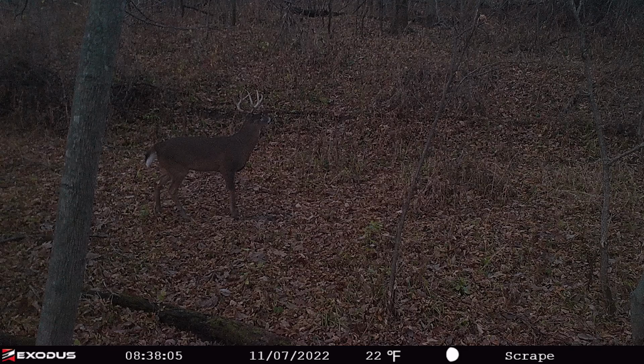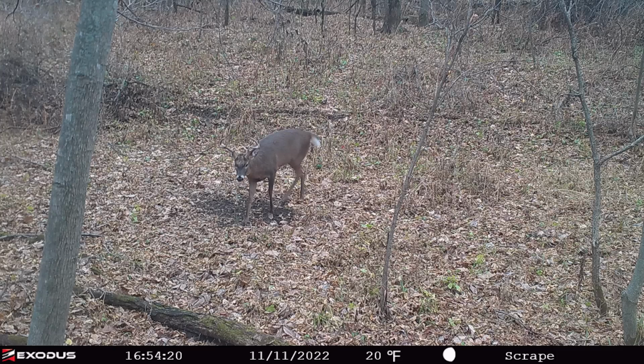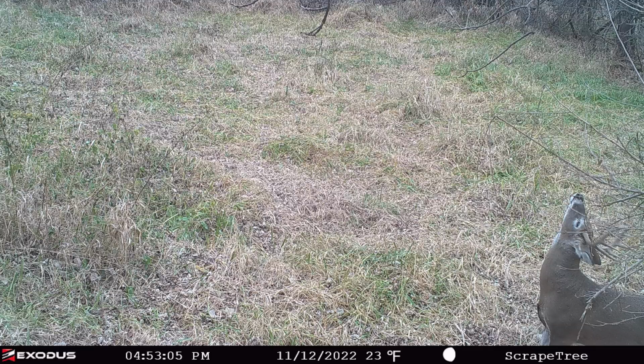Another thing that kind of surprised me throughout this data was how the scraping activity never really seemed to die down. Like I said, all these cameras were on scrapes, and the activity in those areas on those scrapes never really seemed to die down, whereas typically you would see mid to late October be the best time for a scrape, starting to peter out November 3rd, 4th, 5th, to November 6th through November 12th. It seems like your scraping activity kind of dries up. I didn't get that same result here with these cameras, and I think that's just due to the amount of bucks in the high buck density area that I was in.